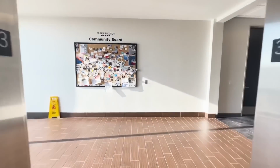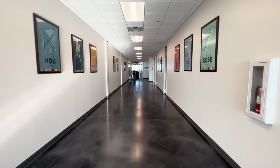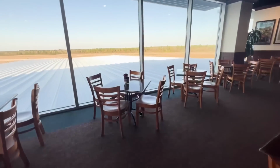Instead of taking the stairs like I should have, I did hop in the elevator. I walked down this cool hallway, lots of sweet pictures of the airport while it was getting built, which was pretty awesome. And then, to my surprise, I got this prime time seat right next to the window where I got to see all the airplanes come in and land and take off while I was enjoying my burger.